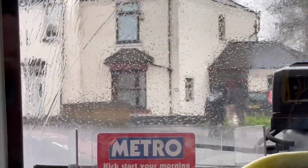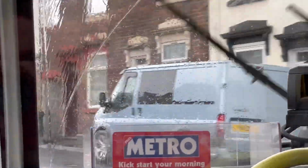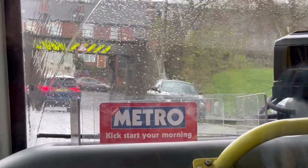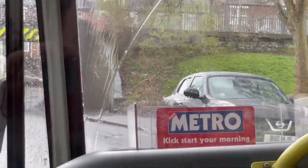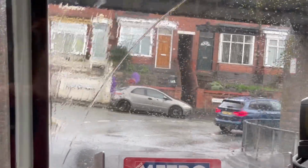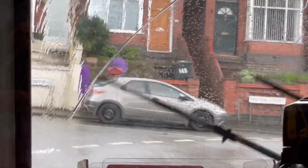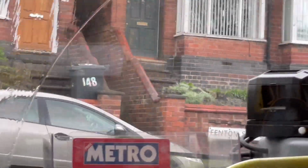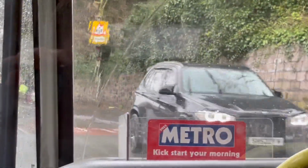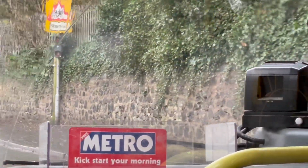We're now coming towards the Low Bridge, and then we'll be arriving at Merry Hill bus station before our journey will then continue on to Dudley. So here's the Low Bridge right there. We're just about to turn. We've now turned right, and we'll be turning left, and we'll be going by the Moore Centre.